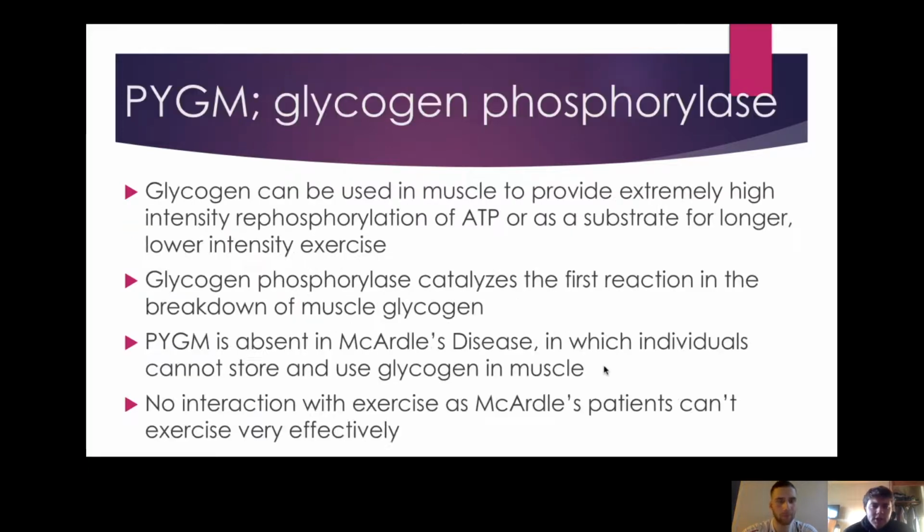Next one, and this is the final gene, PYGM, the glycogen phosphorylase gene. I kind of talked about this already. There's a little glycogen background here, and it catalyzes the first reaction in the breakdown of muscle glycogen. This PYGM gene is completely absent in people with McArdle's disease, and again, they can't store or use glycogen in muscle. And then we had to do something about the interaction of exercise and all these genes. Like I said, McArdle's patients can't really exercise. They can get this second wind where if they suffer on a treadmill for, I think, 5 to 6 minutes, then they can exercise a little bit. But generally they can't.